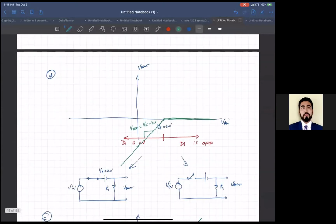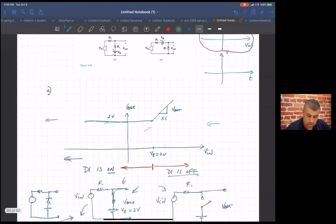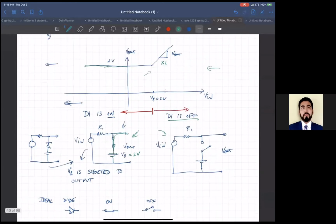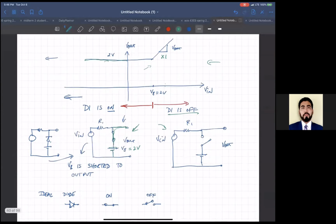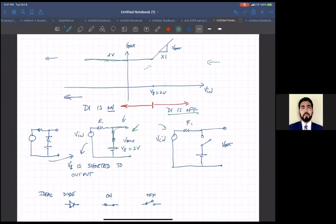Go ahead. Can I ask a question? Sorry about that. Can you scroll back up? Sure. All right. So right there. Just a quick question. I just want to see if I understood right. So when the voltage is less than 2 volts, so that means it's going on the negative side, quote unquote, if I can say that. That means that the diode is shorted, right? So VN really doesn't affect it because the battery's there because of VB, right? Yep. Oh, okay. So that's why it's flat 2 volts when the diode is on, right?